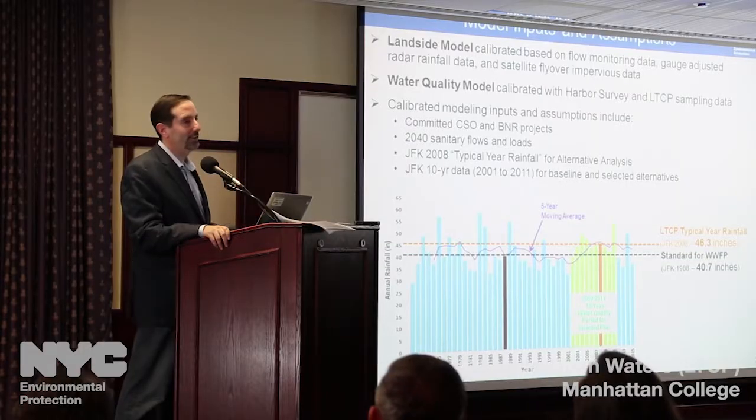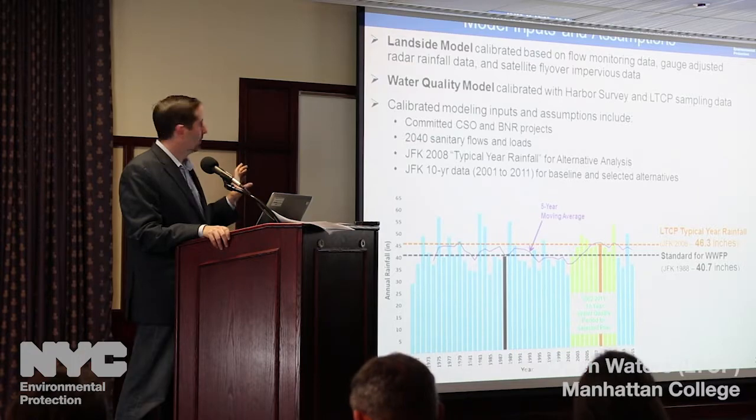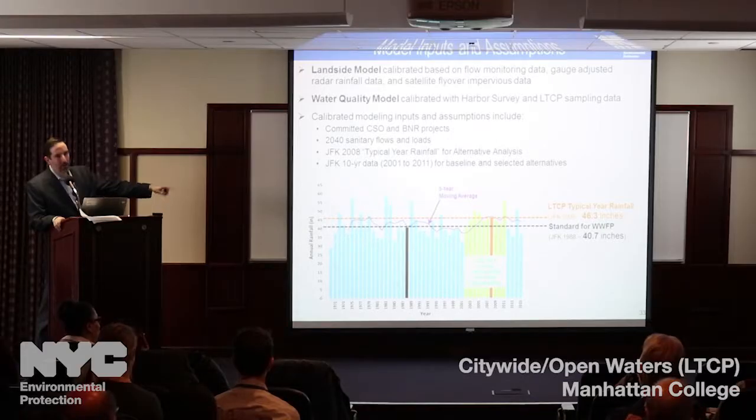But again, we take all that data and we plug it into the model so we have a calibrated model. So then with that model, the bottom graph kind of shows the rainfall year we use. In terms of CSO policy, they say you should evaluate it against a typical year.